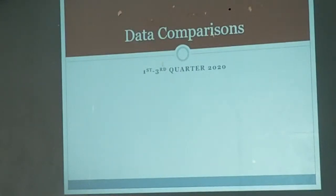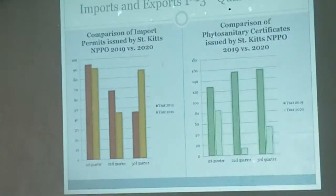Now, I just wanted to give you a little rundown in terms of data comparisons for the first to third quarter between 2019 and 2020. In terms of imports, we would see on the left the comparison of import permits. The red would be 2019, and the yellow would be 2020. Of course, we can see in the second quarter, which is the COVID quarter, there was a decline in requests for import permits. And in the third quarter of 2020 in particular, the requests went up, and obviously that was to make up for the second quarter, which was a loss.